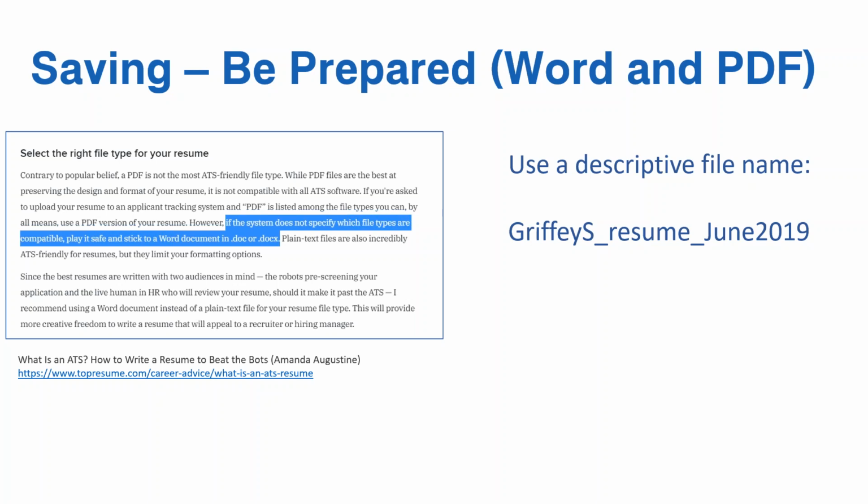The important thing is for you to be able to submit it in a way that it can be scanned and then looked at by a human once you get past the screening process. And always, always, always, please use a descriptive file name like I've shown below.